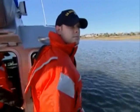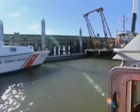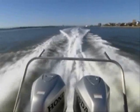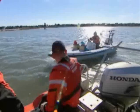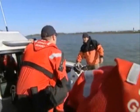To get a better understanding of what boarding officers do in the fleet, we set out with the boarding team from Coast Guard Station Charleston. On this chilly day, our focus was on recreational safety boardings. About 20 minutes into our ride, we spotted a small charter fishing boat and conducted an inspection.